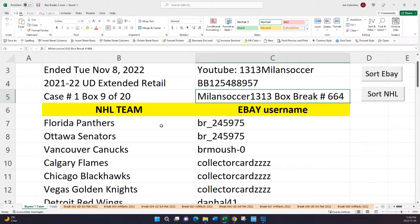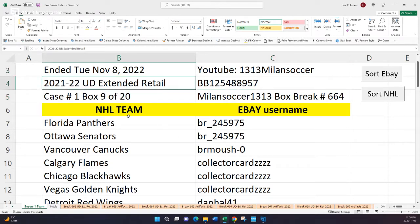This ended Tuesday, November the 8th, for one box of extended retail. Happens to be box number 9 of 20, so we're just about halfway. Box 10 goes tomorrow, and box 11 goes on Thursday, and we are going to do box 12 on Friday. So we'll be doing Wednesday, Thursday, Friday this week.